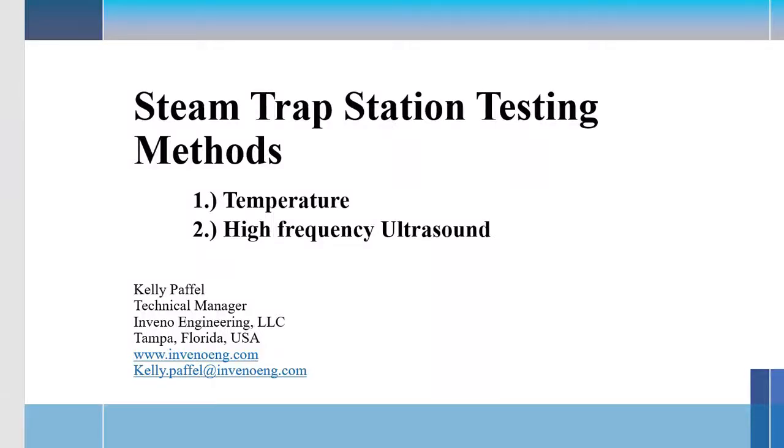My name is Kelly Paffel. I'm Technical Manager for Invino Engineering, LLC, located in Tampa, Florida. Our firm is focused on steam and condensate systems. And today I want to talk about steam trap station testing methods. The two methods I want to talk about are the temperature method and the high-frequency ultrasound method.